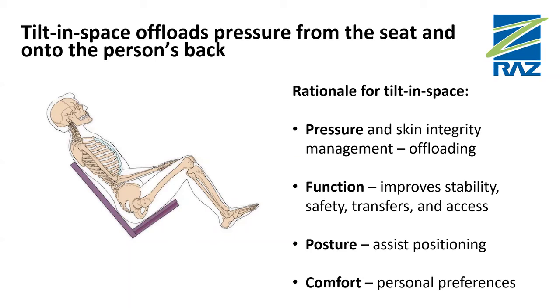So if a caregiver is needing to access the perianal area for hygiene purposes, the tilt in space can make that access easier. We could also improve someone's posture with tilt in space, and so it's assisting positioning. And finally, we have someone's comfort. It can be very comfortable to wheel into a shower, to go back into some tilt and just sit under some hot water for a while. And if someone wants to do that, the tilt makes it safe and possible for them to enjoy that experience.